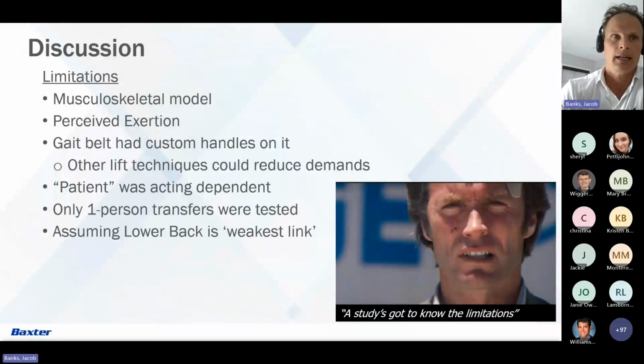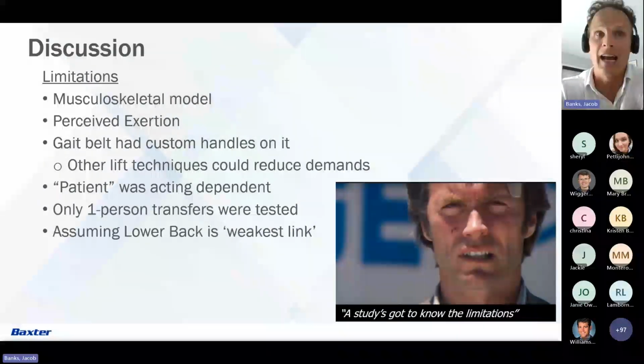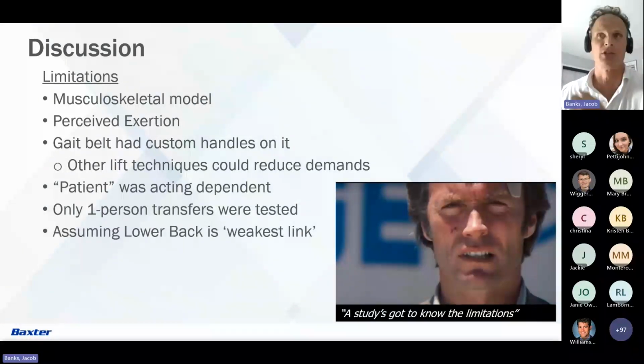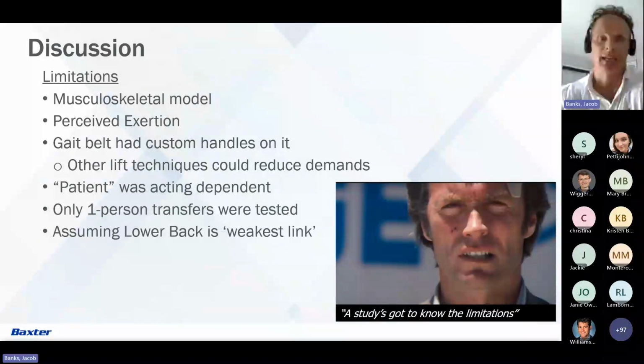And then finally, the scope of this talk was lower back pain or injury risk. So we're assuming that the lower back is the weakest link during this task, which may not have been. Maybe the shoulder; we're looking at the forces in the lower back, but maybe during this specific task, the shoulders were at higher risk of injury than the lower back. So again, this makes this task probably a best case scenario.